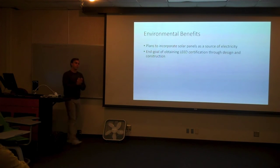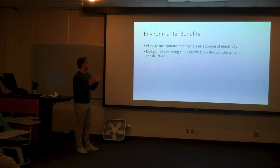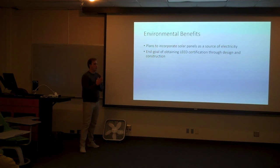Then environmental benefits. This is definitely, in the preliminary stages of our project, the largest area of room for growth. However, we do plan to incorporate solar panels as a source of electricity, and we do have the end goal of obtaining LEED certification through the design and construction.